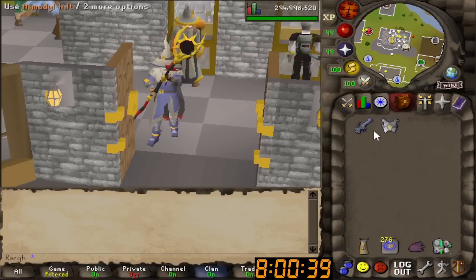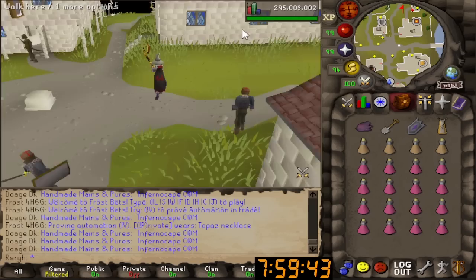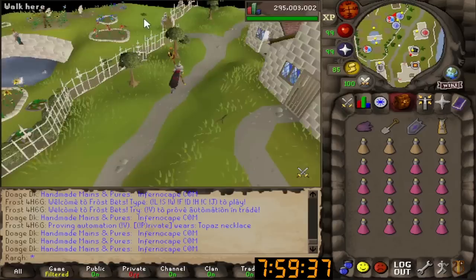The next boss on the agenda is going to be the Giant Mole. I know, not too exciting. I love this boss and I can't get enough. But originally, I wasn't actually going to kill the Giant Mole. Let's see if this world is free first real quick. And it is. How hype is that?